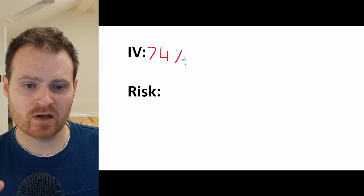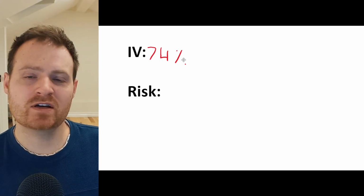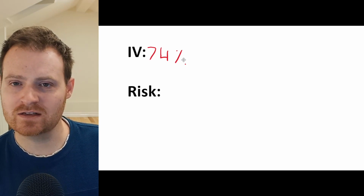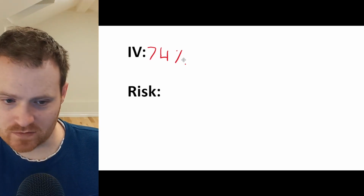If you see that implied volatility going down, it means the stock is being more stable, because remember, we can also win this trade simply by the stock being flat. It doesn't have to go up. So flat is also good for us.